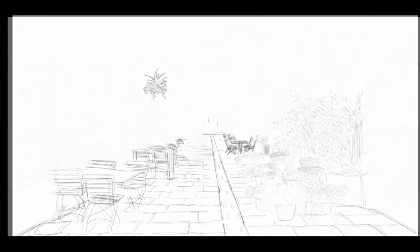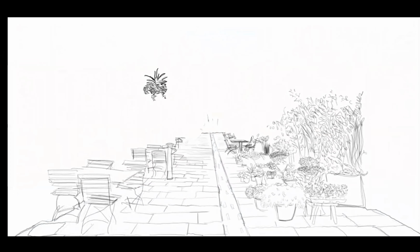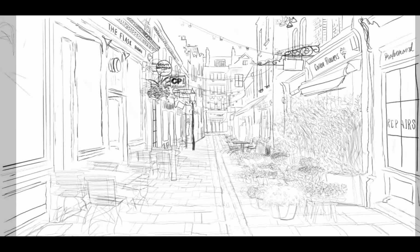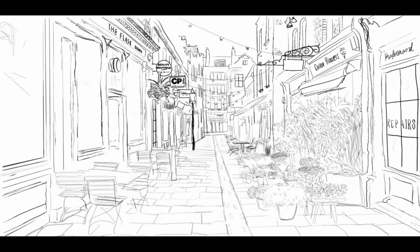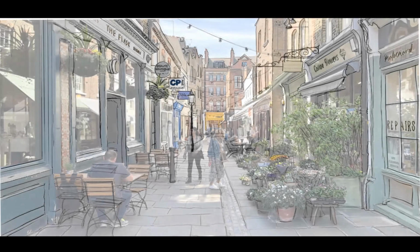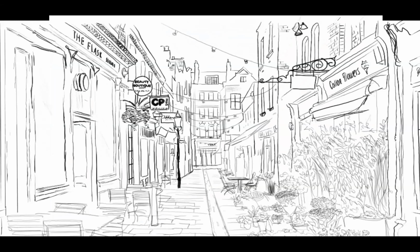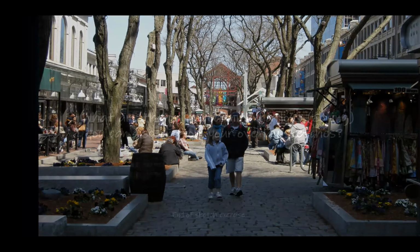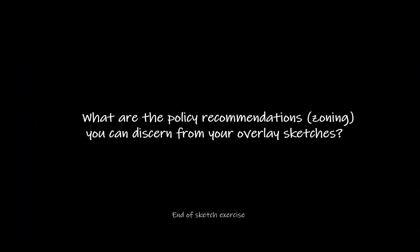Then she added the chairs. Then she added some of the green, and then she added the signing and the lighting, and then she added the architecture to the place as four ways of really beginning to look at that. So that's what I would really like you guys to do, and that is to look at these two images and do a kind of graphic analysis of those, but just do two. I mean, you don't have time to do four, but just do two sketch overs on the thing. And then the end product of this is, what are your policy and zoning recommendations?